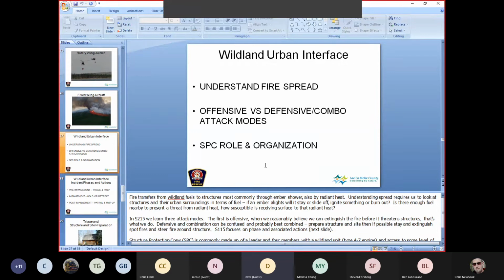So in S215, and of course we're not getting into that, we just talk about it. They talk about offensive attack and defensive and combination attacks. Offensive is what we really talked about when we talked about direct attack. Offensive is that you'll protect the structures by putting out the fire. If you can put the fire out, then we concentrate on that. But as we said, sometimes you can't do that. You can't control the fire. So that's when we get into defensive or combination mode.